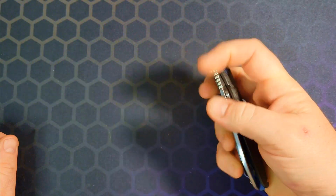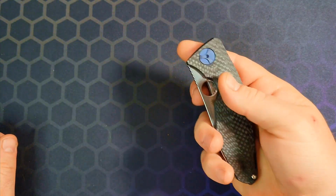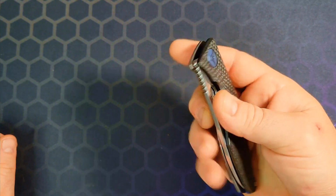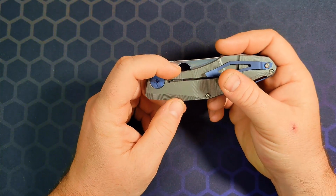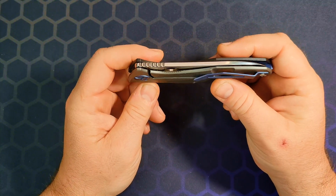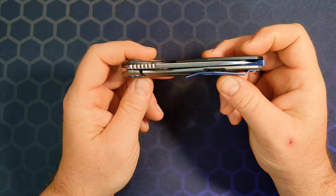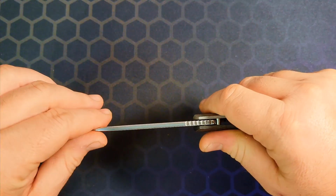The deployment is great on this thing. I give that maybe a B. It'd be nice if they had a little bit more of a cutout there, but I guess the way it's designed, you would eliminate a lot of your lock bar. The centering is awesome on this thing. No issues there. Rock solid lock up.